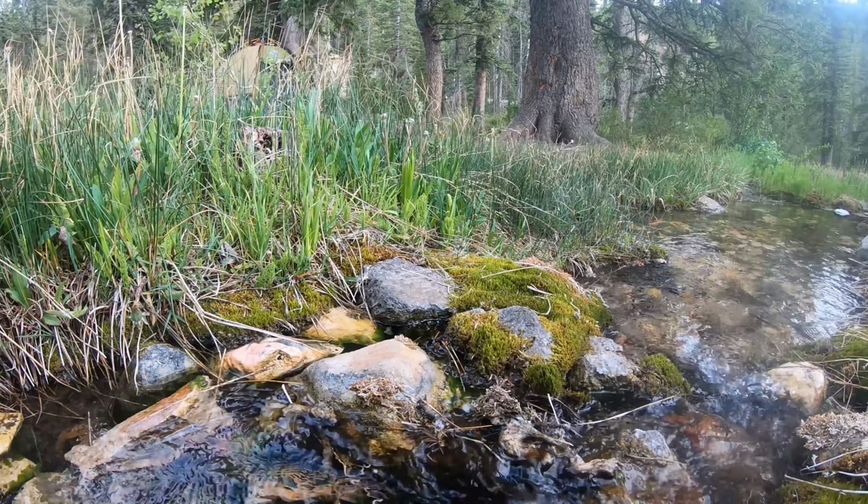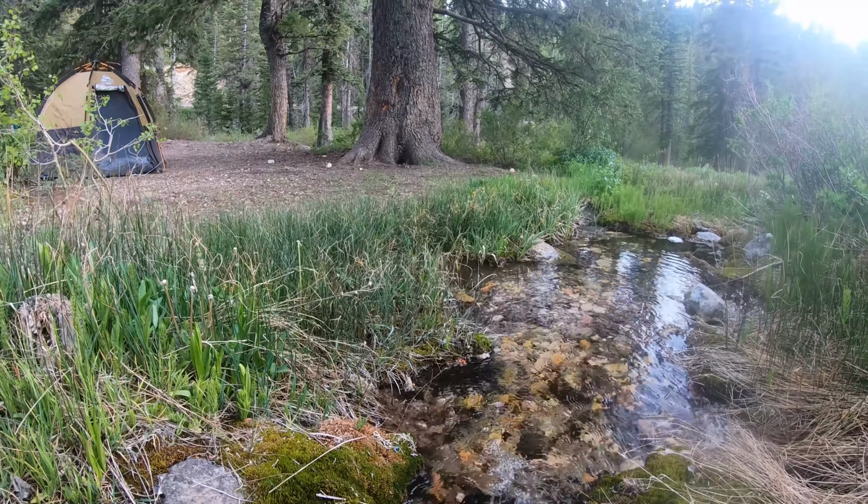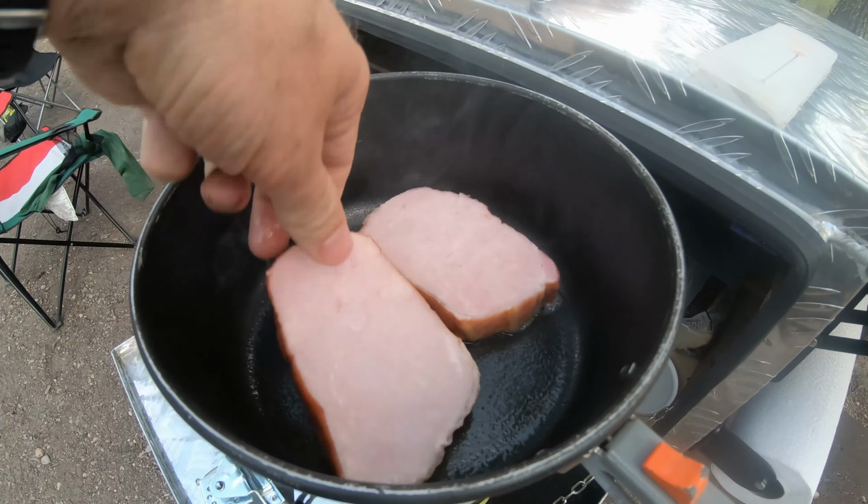The whole trip we were camping in desert. I love trees. The whole time I was asking, can we just camp in some trees? And as soon as I'm on my way back to LA, Nick and MJ hit up the woods.